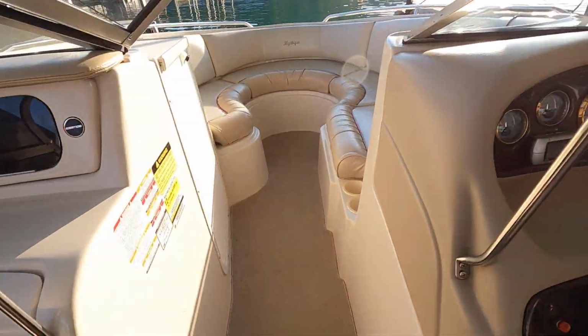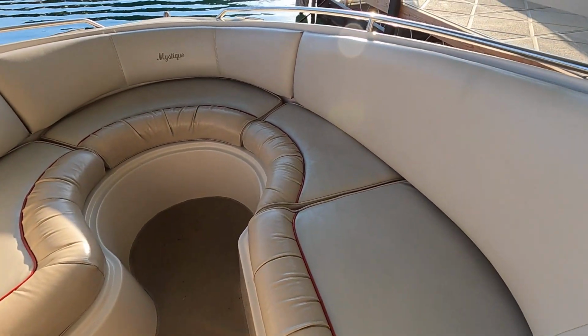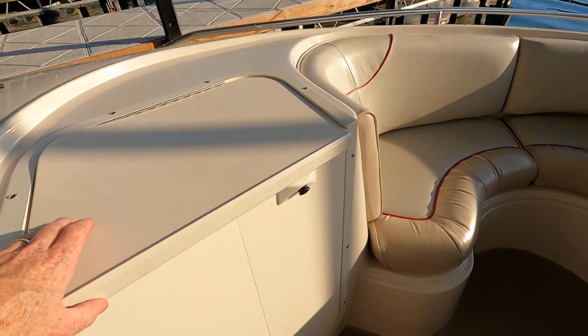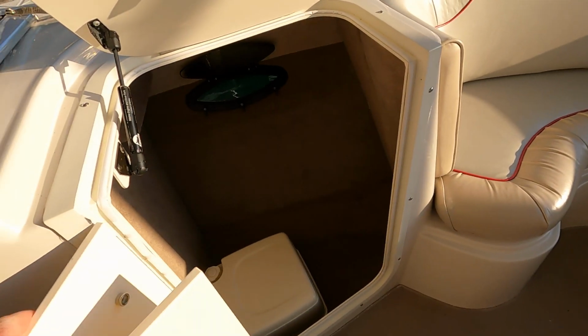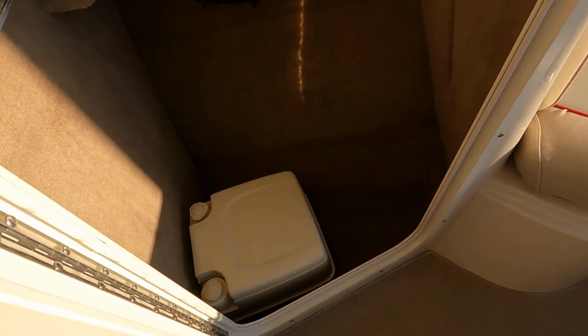And then here's your walk through to your bow area. We've got 2 more cup holders up here. Nice wraparound seating up here in the bow. And then this is a very nice feature to have. This is your head compartment. This can double as a changing room. Does have a porta-potty in here.